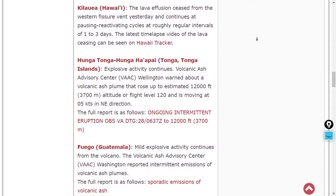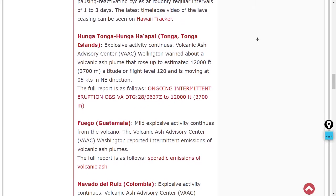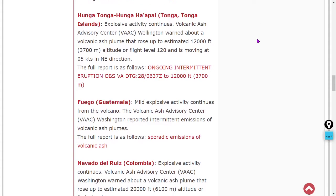Kilauea has ceased its lava effusion, so the creation of new geography, new territory over there in Hawaii has ceased for a while. We'll keep an eye on that. Hunga Tonga Hunga Ha'apai continues to explode, producing a 12,000-foot ash plume.